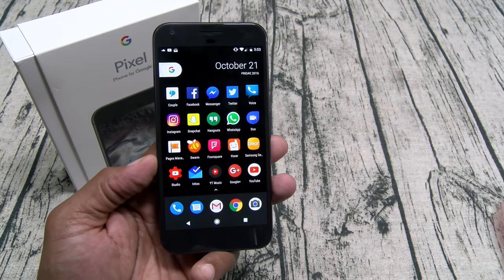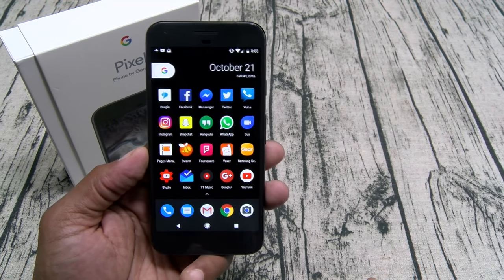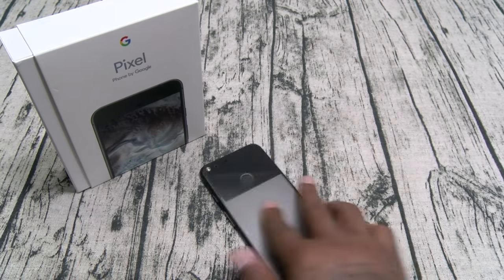We'll go over the whole OS. We'll try out the full version of the assistant. Put it to the test. And we'll see what it is.